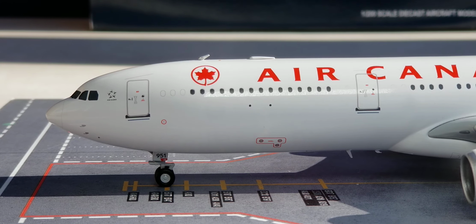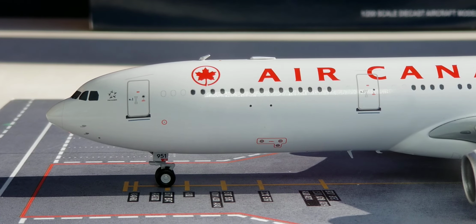The decal you see between the cockpit windows and the L1 entrance door is the Star Alliance decal, which happens to be right here. Air Canada actually joined the Star Alliance along with Lufthansa, SAS Scandinavian Airlines System, Thai Airways International, and United Airlines as one of the 5 founding members on May 14, 1997, and the alliance now consists of 26 airline members from 5 inhabited continents.